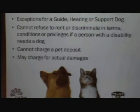And that's part of that whole escrow situation in the beginning. If they have a dog, you may want to figure in some dollars for damages when they leave. You are able to do that. Okay?